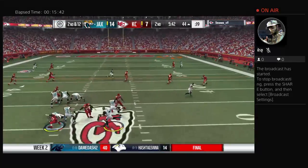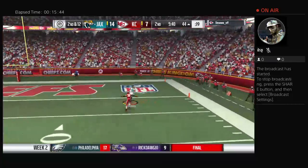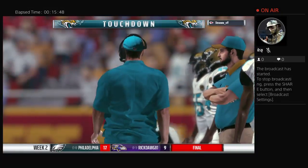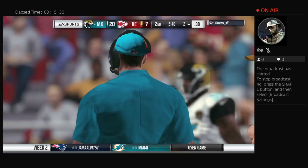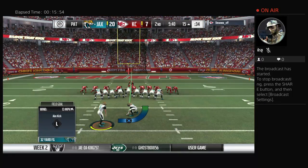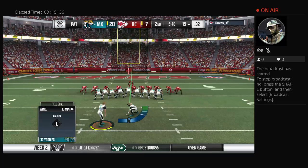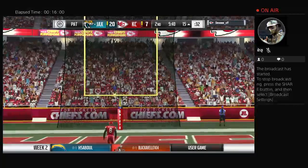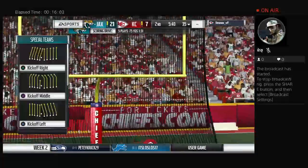Now Bortles on the bootleg. He sets to, and he takes it in. Touchdown, Jacksonville. Their big-bodied receiver, his second touchdown on the season. And the Jaguars add on to their lead. It's good, and it is now 21-7.